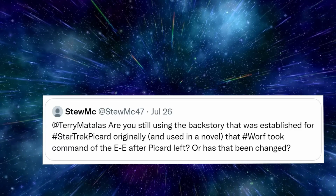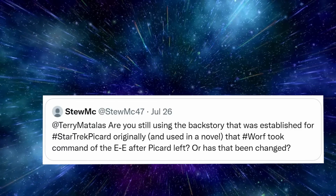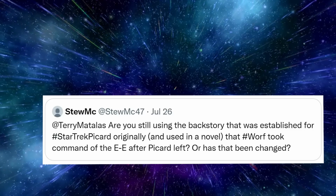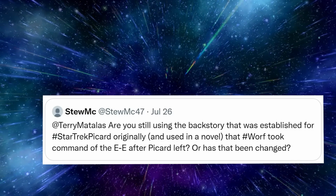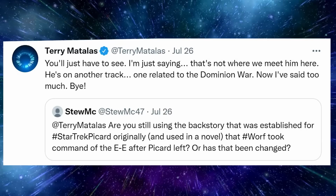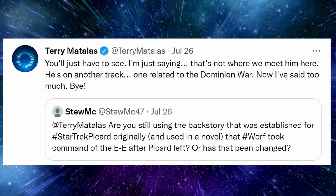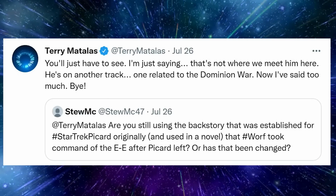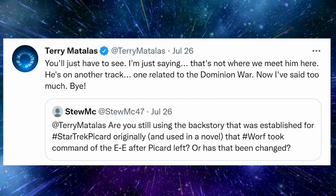Now, in news about Worf, someone tweeted to Terry Matalas recently, "Are you still using the backstory that was established for Star Trek Picard originally and used in a novel, that Worf took command of the Enterprise-E after Picard left, or has that been changed?" And Terry Matalas replied, "You'll just have to see. I'm just saying that's not where we meet him here. He's on another track, one related to the Dominion War. Now I've said too much."